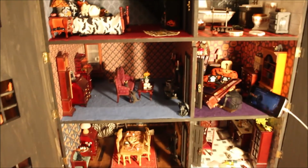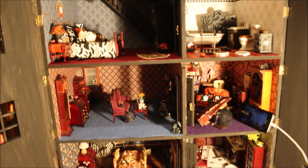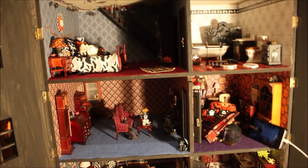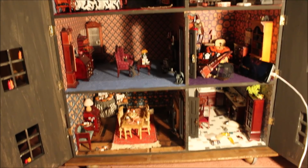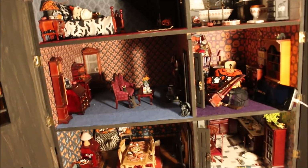I think the colours work quite nicely in there, so this is how it looks overall. Just ignore my phone, I've got Netflix on. So yeah, I'm really pleased with how that looks. It definitely looks a lot more put together now that those 2 rooms are decorated.